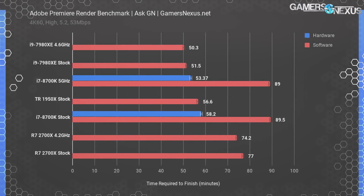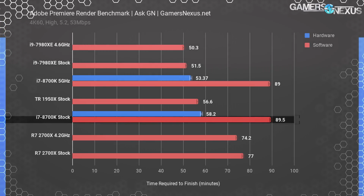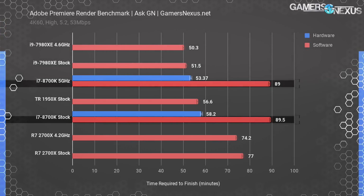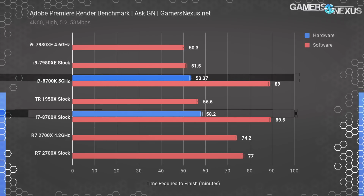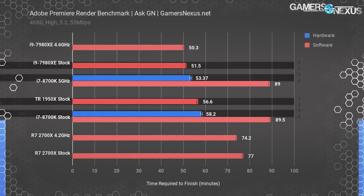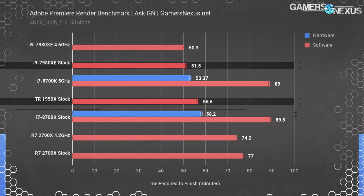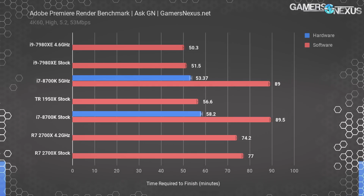Finally, for an Ask GN video, one of our most popular series, we measured the 8700K at 90 minutes completion for both the stock and overclocked variants when rendered without IGP assistance. Enabling the IGP brought us down to 53 and 58 minutes, not distant from the 1950X and 7980XE. This type of video is intensive on the CPU because there are very few transforms and GPU accelerated effects. It's almost entirely straight A-roll, which is specifically CPU intensive.